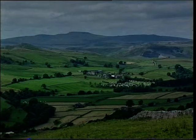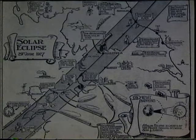Just after dawn, on June the 29th, 1927, the shadow of a total eclipse swept across Britain on the path stretching from the tip of Wales to Hartlepool in Cleveland. 3 million people travelled many miles to see the first English total solar eclipse for nearly 200 years. And about 100,000 of them came here to this tiny village of Giggleswick.